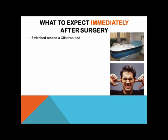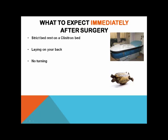You will have to remain on your back, which means you cannot turn from side to side. Turning or any kind of unnecessary movement can cause the surgical site to open and further complicate the healing process. This can lead to an extended hospital stay, further surgery, or a prolonged healing process. If there is anything that you would need, do not hesitate to call nursing for assistance.